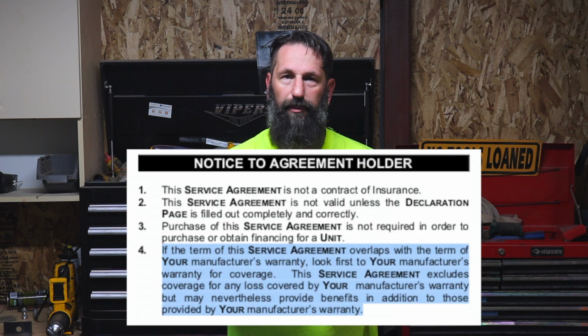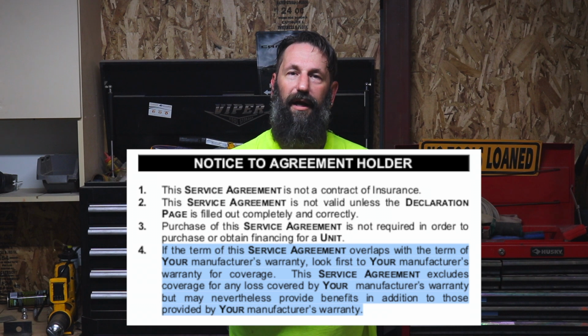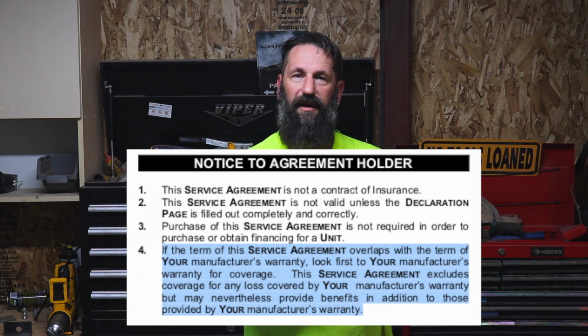One thing you should keep in mind if you're buying a brand new RV, this is from the contract. And I quote, "If the terms of the service agreement overlaps with the term of your manufacturer's warranty, look first to your manufacturer's warranty for coverage. This service agreement excludes coverage for any loss covered by your manufacturer's warranty, but may nevertheless provide benefits in addition to those provided by your manufacturer's warranty."